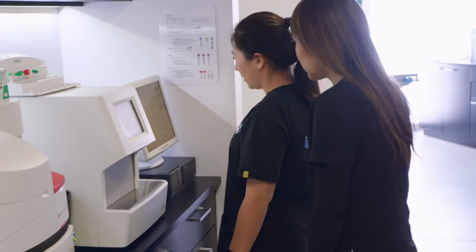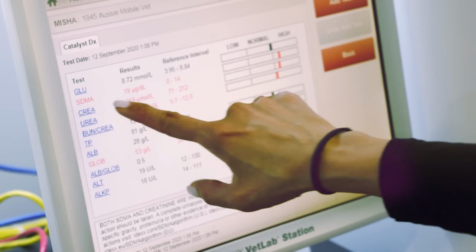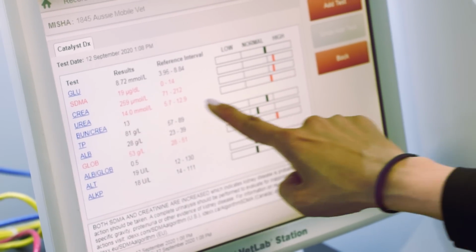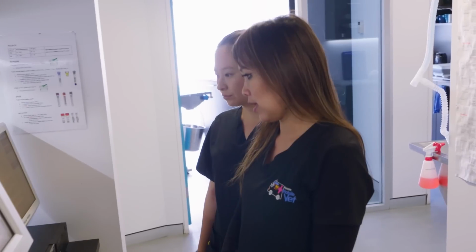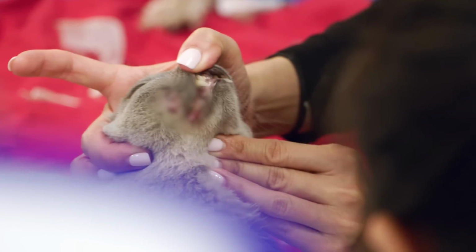All right, the bloods are up. Great. Okay. Well, it's not unexpected. So these 3 kidney enzymes are all elevated above normal, and not surprising that the globulins are also high because she's got a nasty infection in her mouth. Yeah. There's obviously an urgency to get this procedure done.